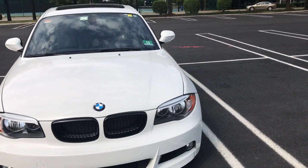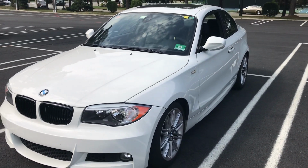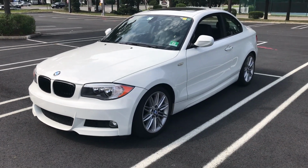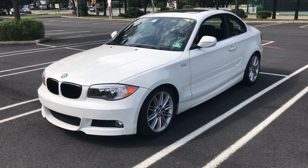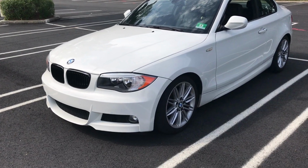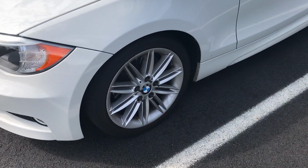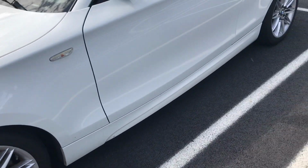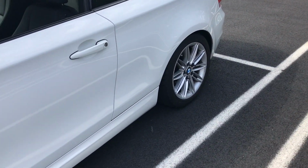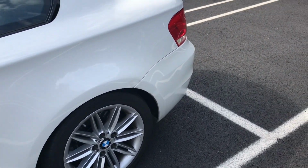The other modifications I did were glossy kidney grills. I like them on a white car. And I also did wheel studs. These are 90 millimeter wheel studs. I believe I picked these up from Bimmer World, and they just make swapping wheels in the wintertime or on the track much easier. You can see them stick out a little bit. The car looks like a chariot. When I'm at a red light, people are like, what's wrong with this guy? But I like them just because they make wheel changes much easier.